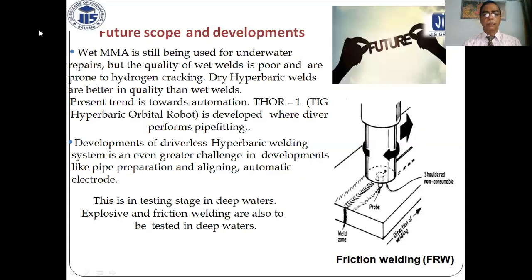Future scope and development. Wet manual metal welding is still being used for underwater repairs, but the quality of wet welds is poor and they are prone to radiant cracks. Dry hyperbaric welds are better in quality than wet welds. A hyperbaric robot is developed where the diver performs pipe fittings. Development of a diverless hyperbaric welding system is an even greater challenge, in development like pipe preparation and aligning automatic electrodes. This is in the testing stage in deep waters. Explosive and friction welding are also to be tested in deep waters. This is the future.